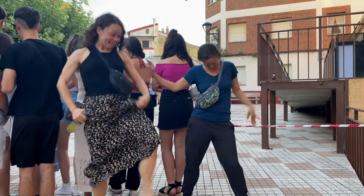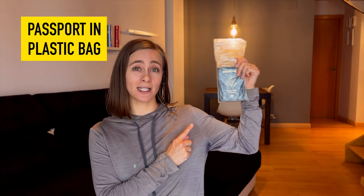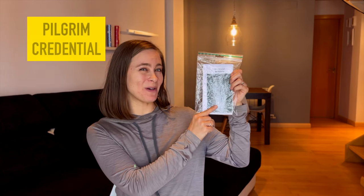So inside the valuables, this is a Chums wallet. It has two zippers, which means it has space for coins, because you're in Europe, you're going to use a lot of coins to pay for things. Inside the waist pack is also my passport inside a plastic bag to protect it from moisture. You'll also have a plastic bag with your pilgrim passport.